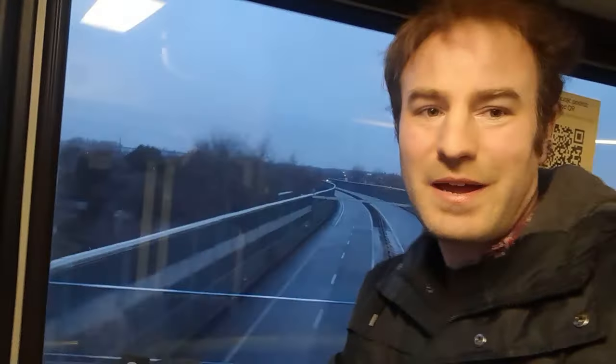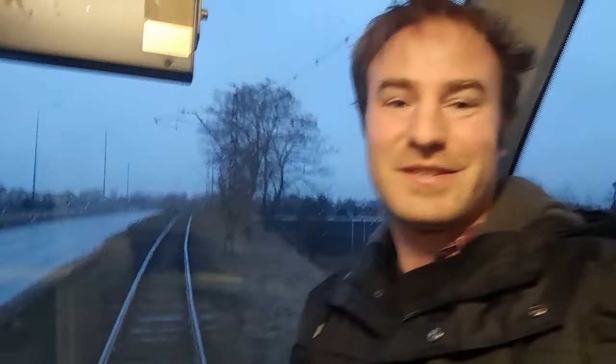There's a motorway we're going over. Just going over a motorway. It's quite an exciting tram route. It's starting to get dark. It's a shame, if I'd realised this was going to be this good I might have done this earlier. Anyway, I think this is quite a nice way to round off my Upper Silesian urban area adventure.